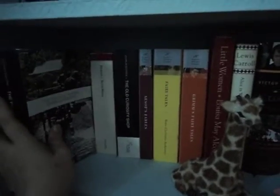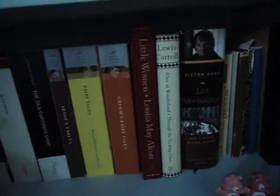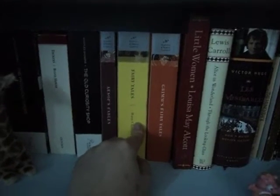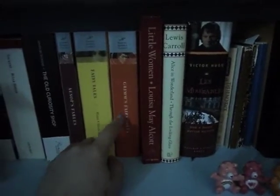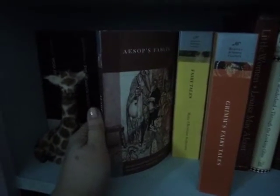Let's see if I can squeeze that back in here without dropping the camera. There we go. And then recently I picked up these 3 books. They're Barnes & Noble Classic Editions. If you can believe it, I have never ever read Aesop's Fables, Hans Christian Andersen's Fairy Tales, or any of the Grimm's Fairy Tales. So I picked up all 3 because they're super cheap. The covers are also pretty cool as well. Again, these are the Barnes & Noble Classics, and they've all got kind of painted or sketched covers.